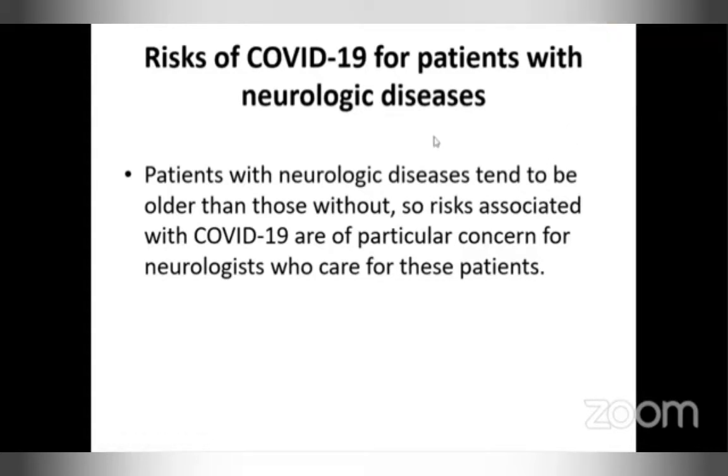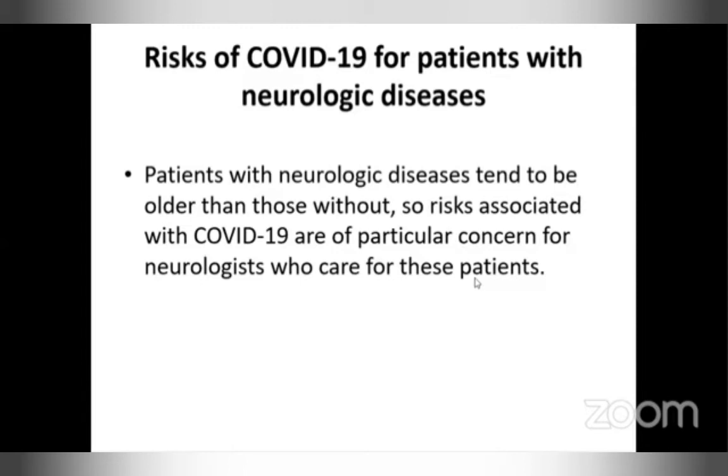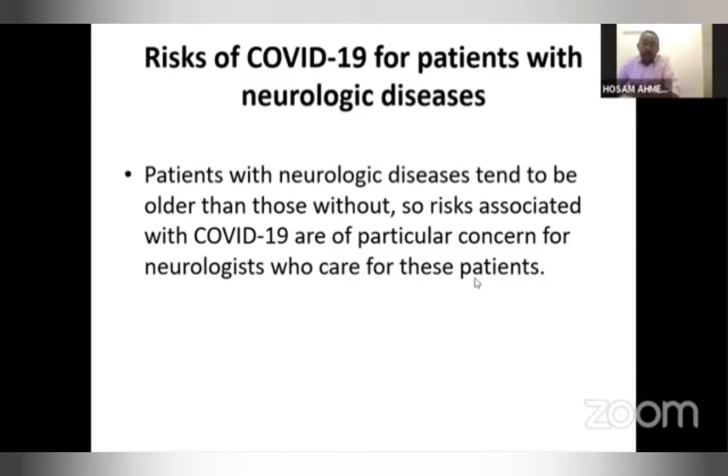So, risk of COVID-19 for patients with neurologic diseases. What's going to happen to a patient who is already known to have a neurology problem and develops COVID? Generally, patients with neurological conditions tend to be older than those without. So the risks associated with COVID-19 are of particular concern for neurologists who care for these patients. And I think we can get more information from our neurology consultants attending this meeting.